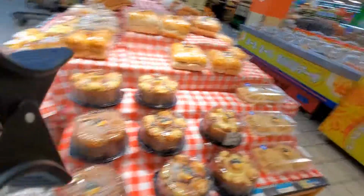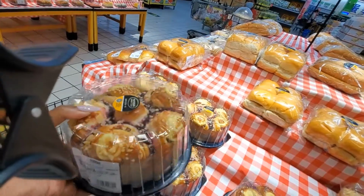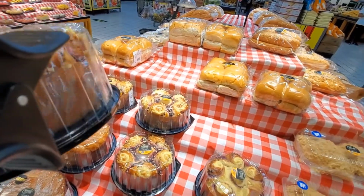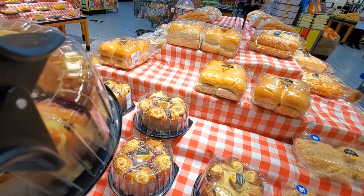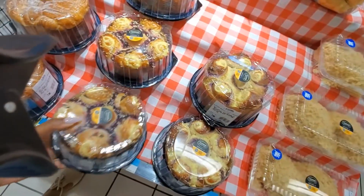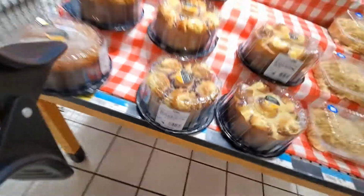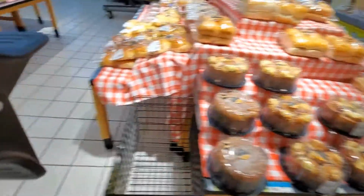this right here, it looks nice. I wish I could cut it to see inside, because I know it doesn't taste good. I know it just looks pretty. I should buy it though. Should I buy it? I should buy it. And that costs $7.80. I think I should buy it. I'll come back if I buy it.